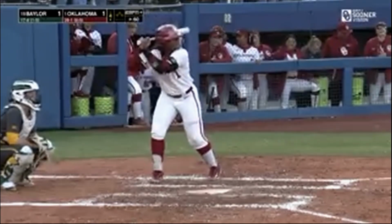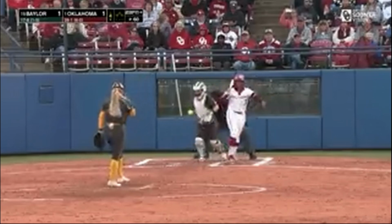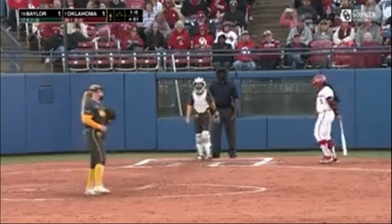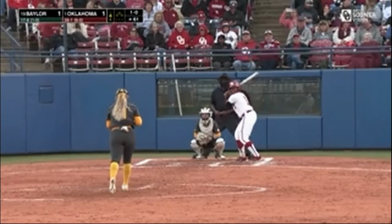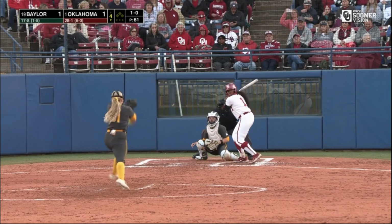The wind has died down a bit here tonight, so I've taken advantage of it. I've opened the window. It's a rally starter. I like where your head's at. It's a rally starter.